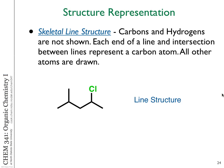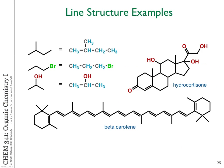Okay? And these skeletal structures show up in a lot of different molecules. And as you can see here, as the molecules get bigger and bigger, it's much easier to represent, view, and draw using these skeletal structures. Okay, we'll talk more about structure drawing on Friday.